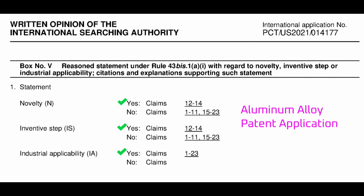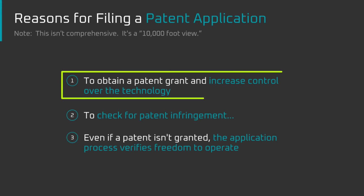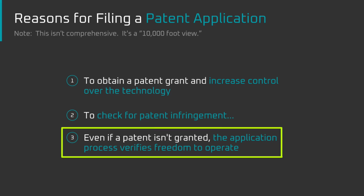The patent application reviewer advised that claims 12 to 14 are novel, inventive, and have industrial applicability. What are claims 12 to 14? They're the 3 recipes for the alloy that Tesla suggested, which is the most important aspect of the patent application. However, even if Tesla isn't granted a patent for the alloy, the application addresses 2 other intellectual property concerns that are just as important. It checks if Tesla's infringing on anyone else's patents and whether aspects of their alloy actually can be patented. And that establishes freedom to operate even if they aren't granted a patent.